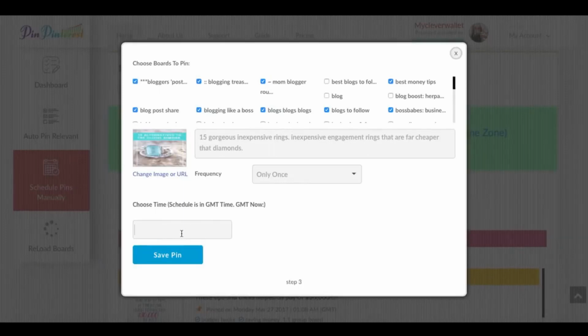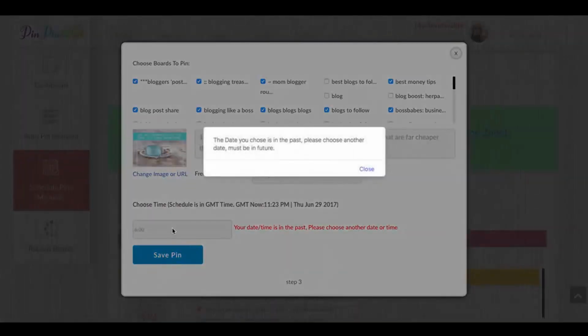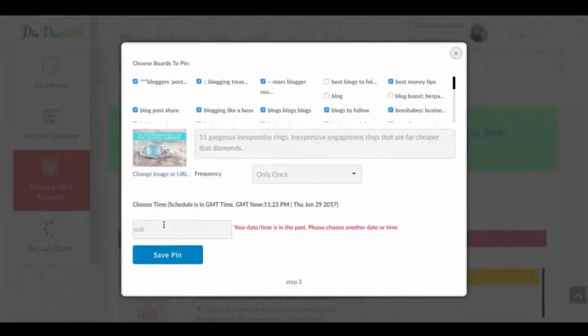So now I need to put in my time in there. Remember, it is in GMT time, so if you want it to be at a certain time of day, you might have to adjust for that. But I'm just going to put in there 6. Okay, so, whoops, I'm going to put it a little bit more correct. Well, it's 11:23 p.m. at that time. I want to schedule it in, let's just say 45 or in 15-ish minutes.